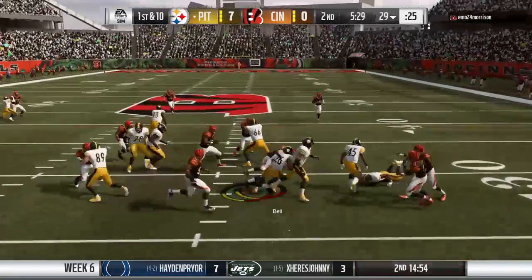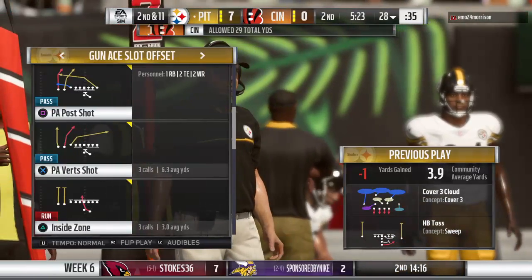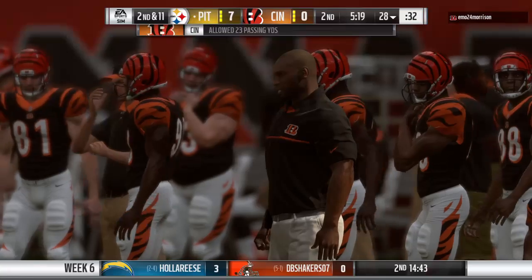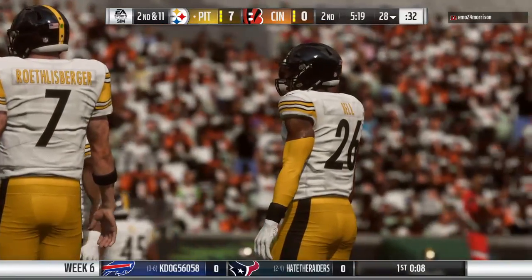They'll start the drive with a carry by Bell. And he'll lose yardage here, going down back at the 28. It's a loss of a yard there, and now 2nd down. Well, you had to punt on your first drive, and on the first play of the second drive, you end up going backwards. I would dare say they need something good to happen right here, right now.